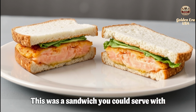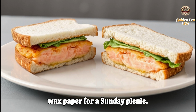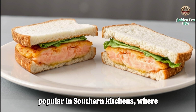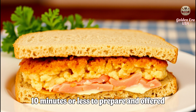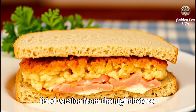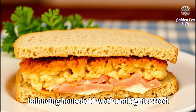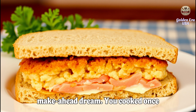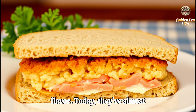This was a sandwich you could serve with sweet tea on a summer porch or wrap in wax paper for a Sunday picnic. Cold croquette sandwiches were especially popular in southern kitchens, where thrift met hospitality. They took 10 minutes or less to prepare and offered a cool, satisfying contrast to the hot, fried version from the night before. During the post-war years, with women balancing household work and tighter food budgets, these sandwiches were a make-ahead dream. You cooked once and fed twice without losing an ounce of flavor.